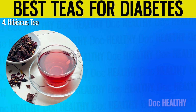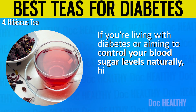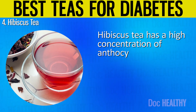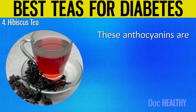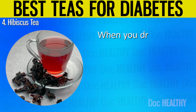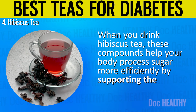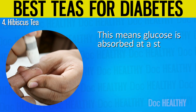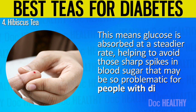4. Hibiscus tea. If you're living with diabetes or aiming to control your blood sugar levels naturally, hibiscus tea deserves a spot in your routine. Hibiscus tea has a high concentration of anthocyanins, the pigments responsible for its deep red color. These anthocyanins are potent antioxidants that play a significant role in improving glucose metabolism. When you drink hibiscus tea, these compounds help your body process sugar more efficiently by supporting the enzymes involved in breaking down carbohydrates. This means glucose is absorbed at a steadier rate, helping to avoid those sharp spikes in blood sugar that may be so problematic for people with diabetes.